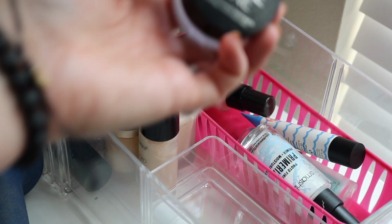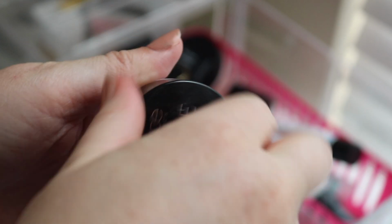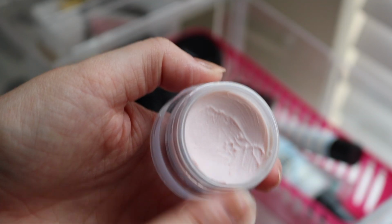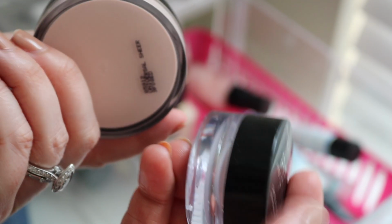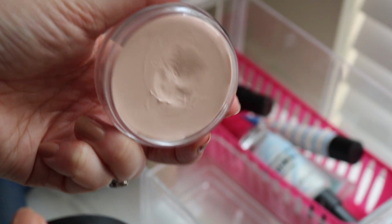Moving into the foundation and primer drawer, I think I want to try and pull in the Catrice Prime and Fine again. I didn't really enjoy it much before, but I'm wondering if it's because my skin was dry, and maybe now that it's hotter outside, I may enjoy this a little bit more. It is like a pore filling one. It's really similar to the e.l.f. one, but the e.l.f. one I thought broke me out, and then this one I thought broke me out, and I may just have an issue with these pore filling primers. They're essentially the same, and I've barely used the e.l.f. one. Actually, I'm going to pull in the e.l.f. one instead. I'm going to try it.